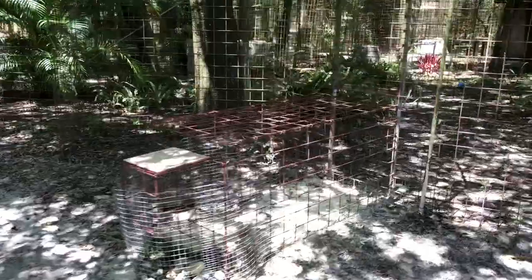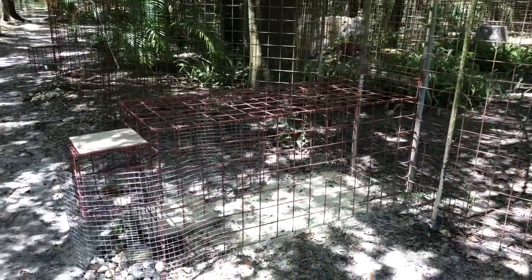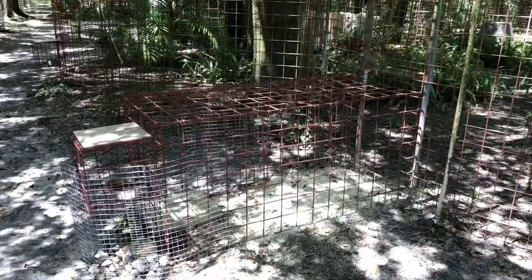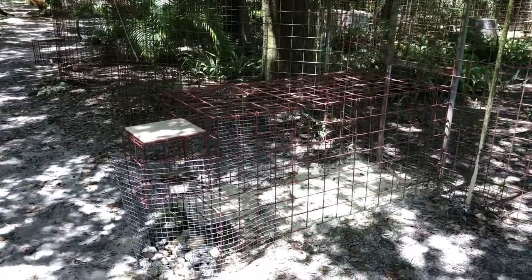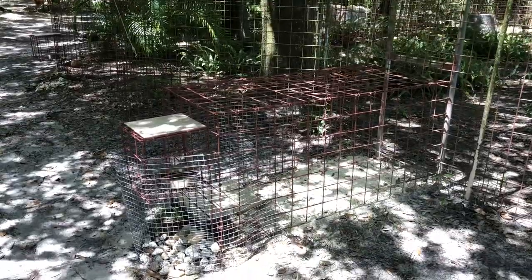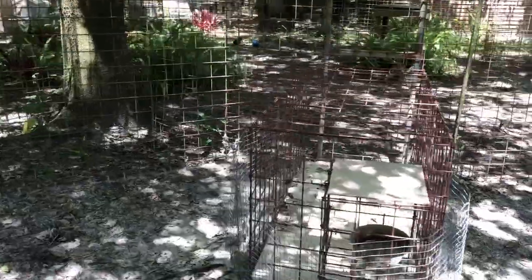It is a box that is extended off the side of the main enclosure. This is just the space where they come in and they know they can get food and fresh water every single day. We have chicken wire around the feeding lockout to help combat any vultures or large birds that are going to try to steal food.